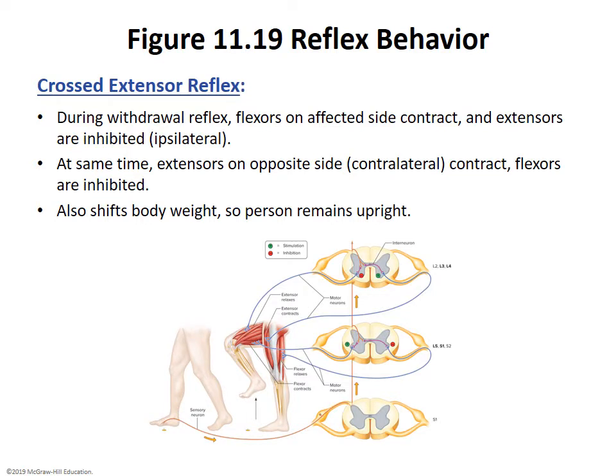Now, along with the withdrawal reflex, there is also what's called a cross extensor reflex, and it works together. So we're going to go back to this stepping on a tack or a Lego. I'm pulling my leg up. Now, if that was all that happened was the withdrawal reflex, man, I would fall, right? Because I'd pull my leg up, but if I'm stepping on that, that means that I'm getting ready to put my weight on. If I pull it back up, I've got to do something to balance myself, and that's what this is.